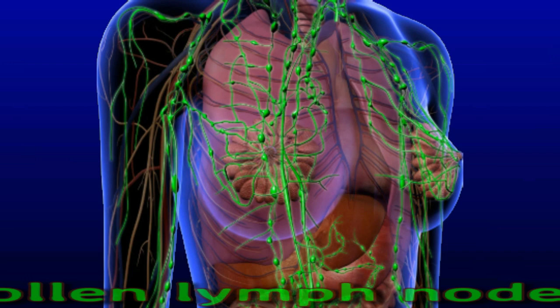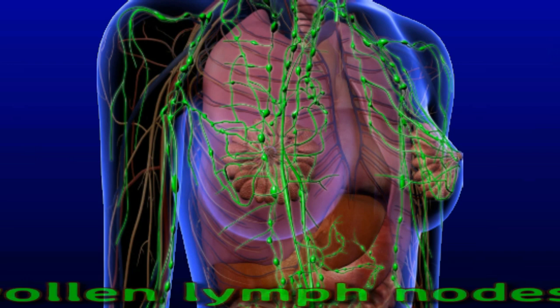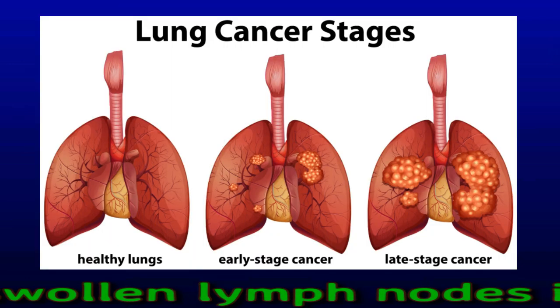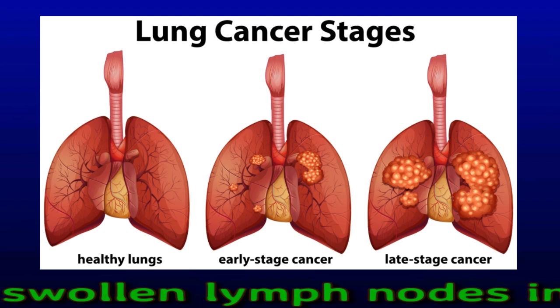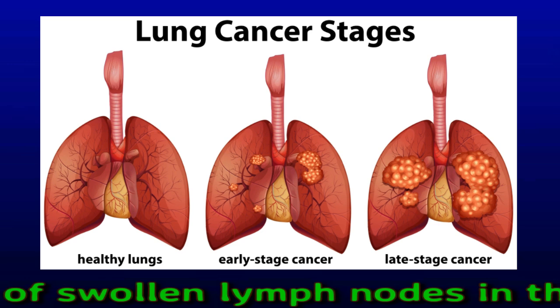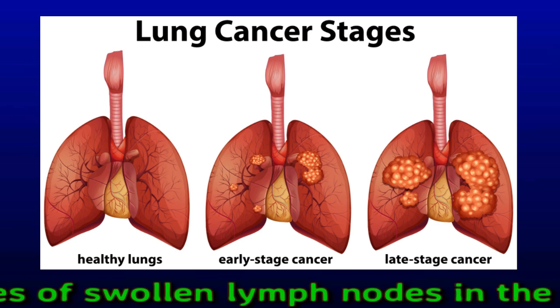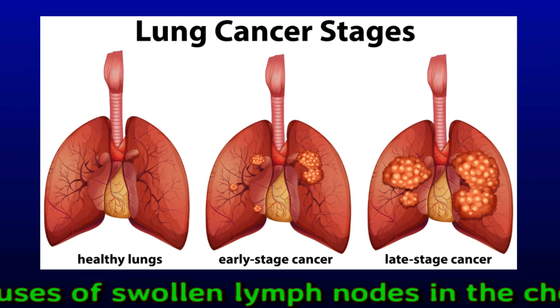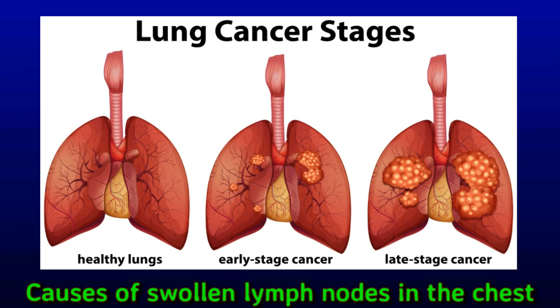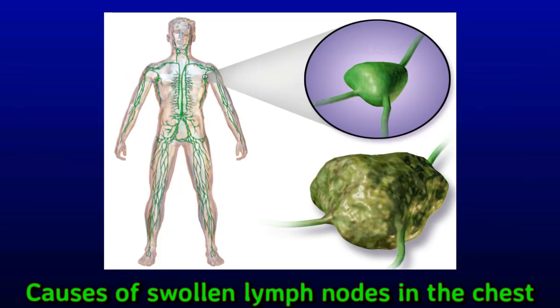Swollen lymph nodes may occur in a single location or throughout the body. The site of the swelling often provides clues to the source of the problem. For example, a person with a swollen lymph node in the neck might have a tooth abscess or strep throat. Mediastinal lymphadenopathy is the medical term for swollen lymph nodes in the chest. Swollen lymph nodes in the chest often mean a person has an underlying medical condition which could be serious.